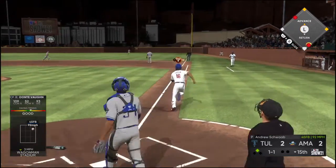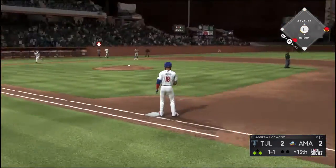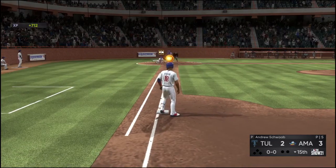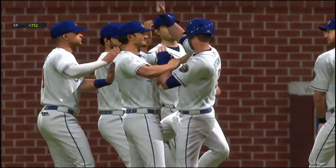This one's flared down the right field line. And that's going to fall for a base hit. And a relay to the plate. And at long last, the winning run is across to score.